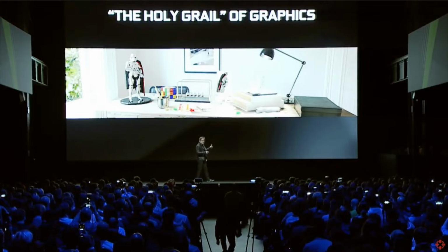So Nvidia just announced their new graphics cards, and I am thoroughly impressed. It's Gamescom. Nvidia had their press conference where they're announcing their new RTX series of cards, the 2080 being the flagship. And I was really impressed with what Nvidia just unveiled.